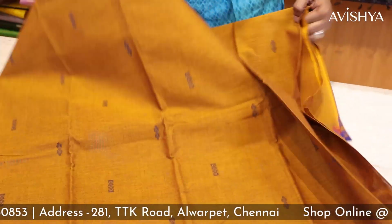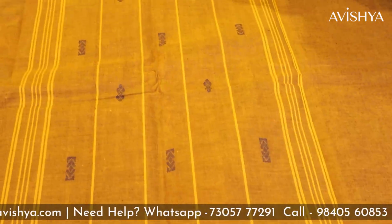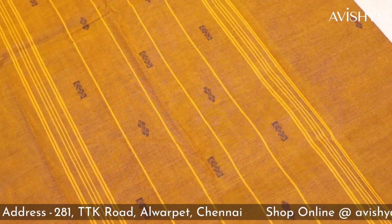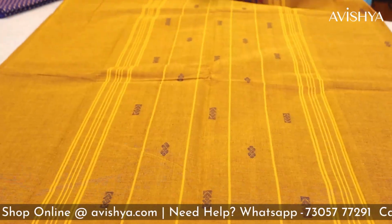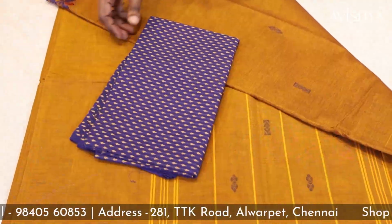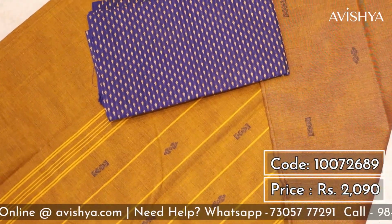Let's see what the pallu of the saree looks like. I'll just flip it over. Nice, very classy, beautiful, lovely. I would say a very light yellow or a cream contrast, very golden yellow actually, contrast to the body of the saree, which is honey brown. Lovely contrast stripes. It's a sheer pallu, and the booties on the body are carried over here. The same booties that are there on the body are carried over here, so that the body and the pallu go very nicely together. Overall, the combination is very nice. It's a lovely combination, and of course, a very classy, beautiful, deep navy blue combination blouse, which goes very well overall. So the body of the saree, the pallu, the blouse, overall makes a very, very lovely combination.